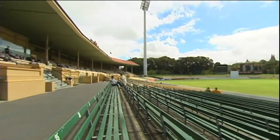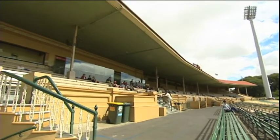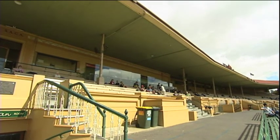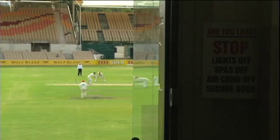It's sad, but it's good. It's a bittersweet, if I may say. There have been so many memories of so many great players who've come through the portals and strode out to the wicket. And that's been wonderful. But in the overall event, if you don't, you'll be left behind. I'm not a bit nostalgic about it. They could knock the whole thing down as far as I'm concerned.